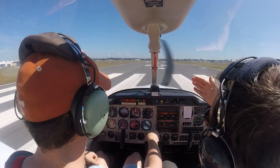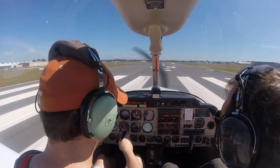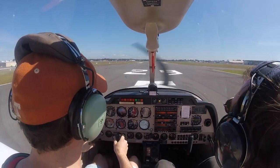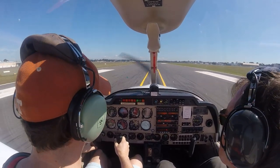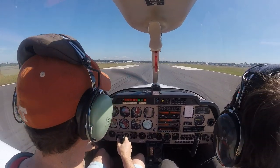Is this a bit of a departure from him? Yeah, okay. Okay, so full power. Okay. Good. Airspeed's indicating. Temperatures and pressures look good.